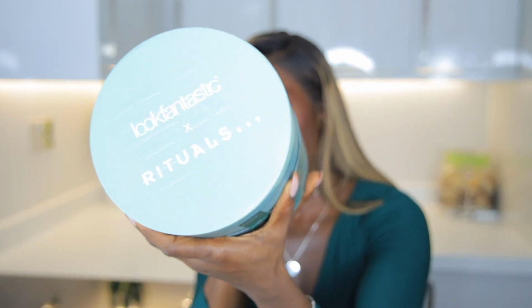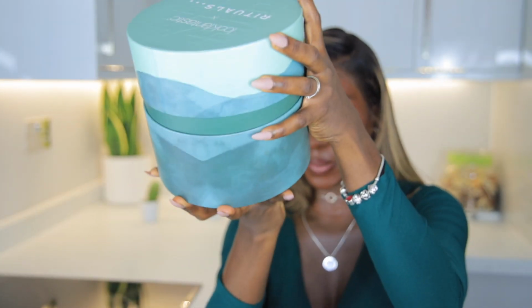I'm so excited because, I mean, who doesn't love to receive gifts? And this was gifted to me from Look Fantastic. So this is what the box looks like right here, and it's a round box and it's quite heavy, trust me. Like, it's so heavy.